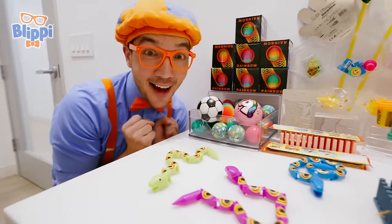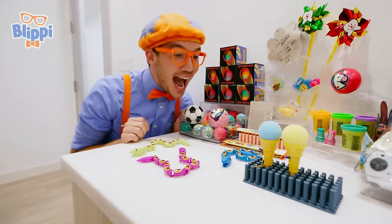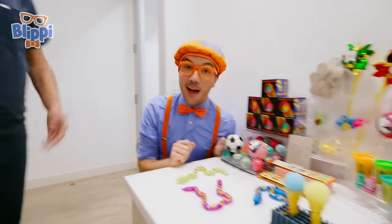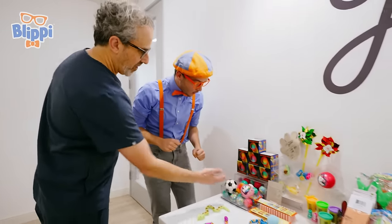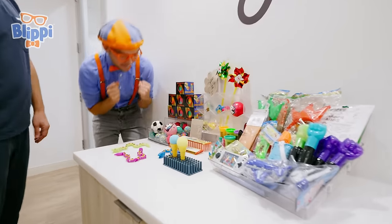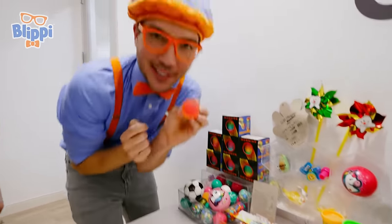Whoa, check it out! There are so many colorful toys here. Dr. Ray, do I get to pick one of these? Blippi, you did a great job today, so you get to pick a toy. We have balls, ice cream cones, airplanes, and a bunch of other great things. What do you want to get? I don't know. Well, look, these sure are colorful.